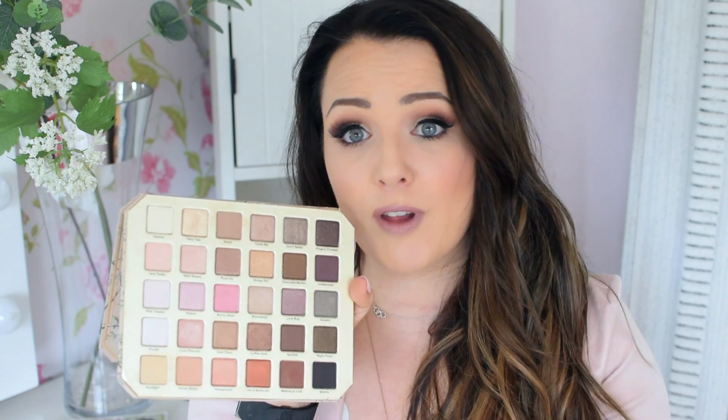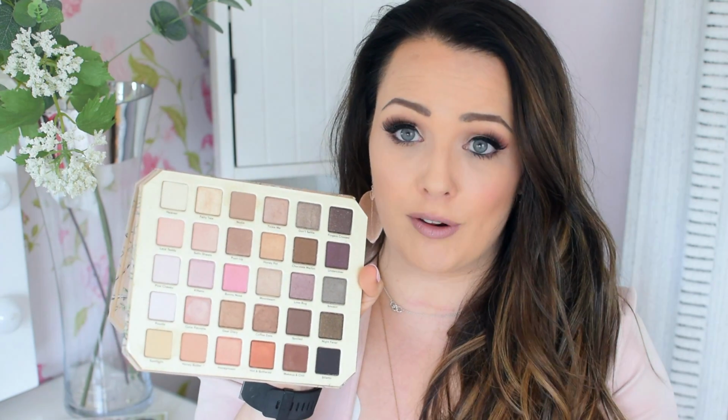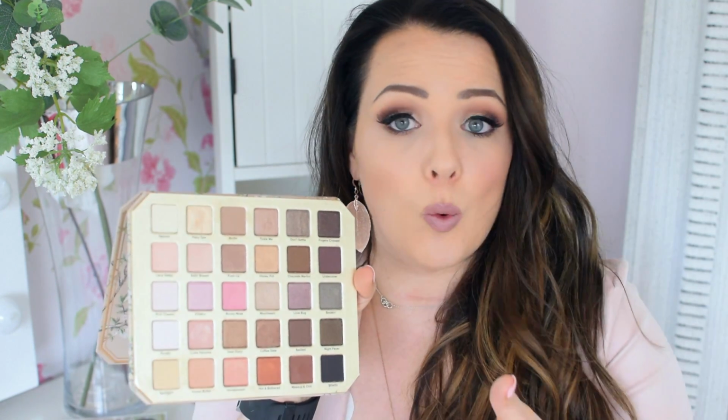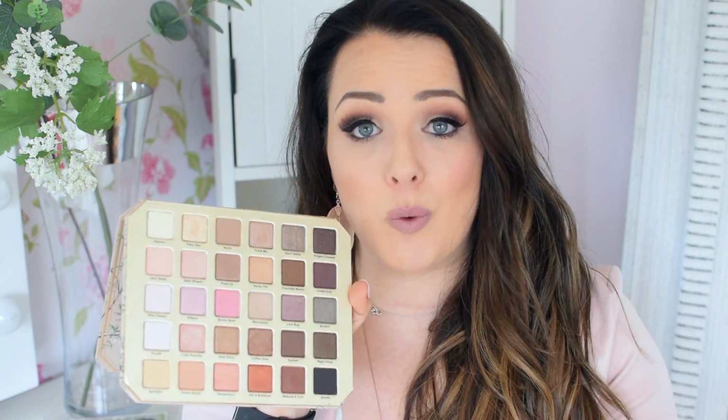So this palette has got a whopping 30 shades in it. It is a mixture of mattes and shimmers. The majority of the shadows are shimmers, but there's also a good chunk of matte shadows there. When you swatch these shadows, the shimmers definitely come out on top, because on swatch they look like they've got a great amount of pigment and they feel quite buttery. When you swatch the mattes, they don't swatch well at all. In fact, when I first swatched the mattes, I didn't hold out much hope for this palette. However, they're actually really quite nice to use.